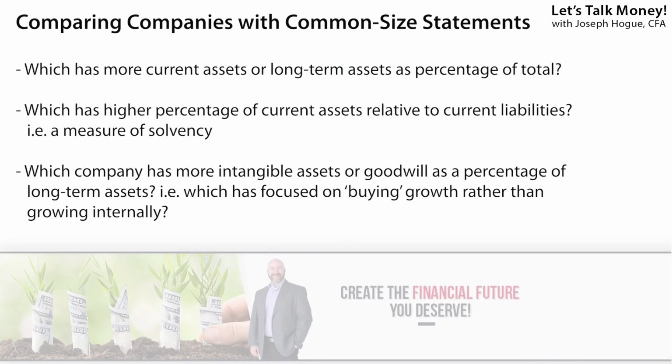Now, the other way that you'll use these common size statements is to compare against other companies. For example, does one company have more current assets or long-term assets on the balance sheet? Now that can be an indication of which is better at using those assets for that long-term growth rather than just having it sit there in cash. You can compare the ratio of current assets versus those current liabilities for each company. So how likely is it that each is going to be able to pay those short-term debts?